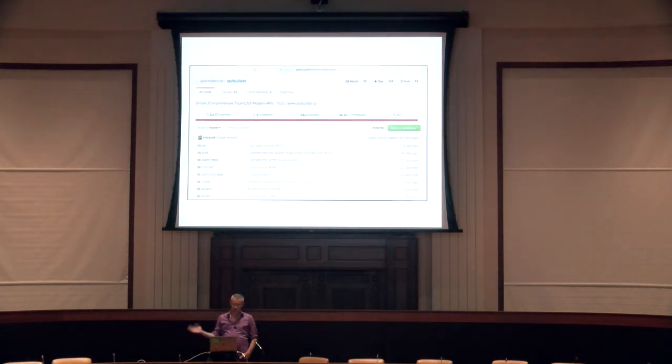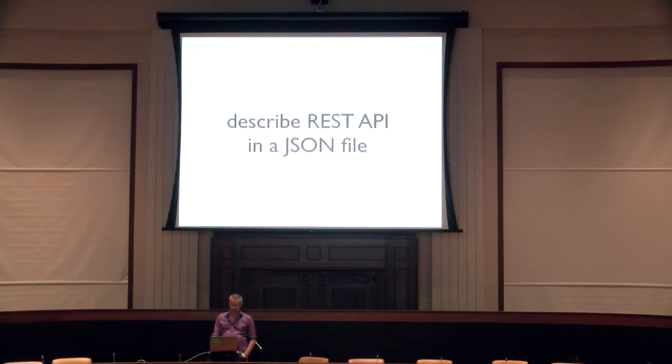And we also moved all the code from a different location on GitHub, but the new spot is under what's called API Collective. And there's a lot of sub-projects under API Collective now. But the basic concept is describe your RESTful API through a JSON descriptor file.